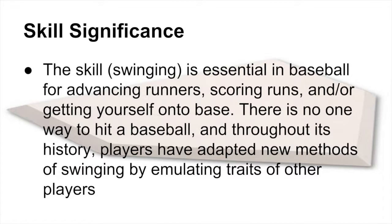The skill is essential in baseball for advancing runners, scoring runs, and/or getting yourself onto base. There is no one way to hit a baseball, and throughout its history, players have adapted new methods of swinging by emulating traits of other players.